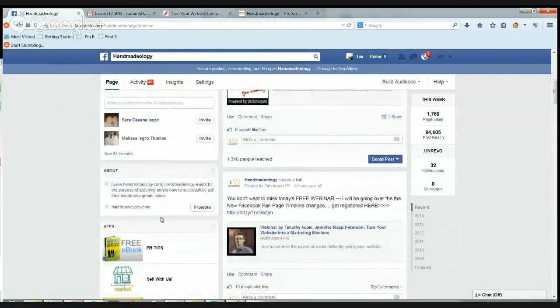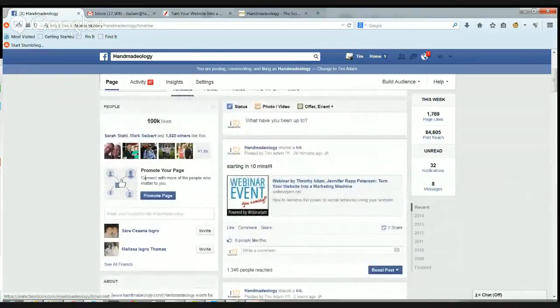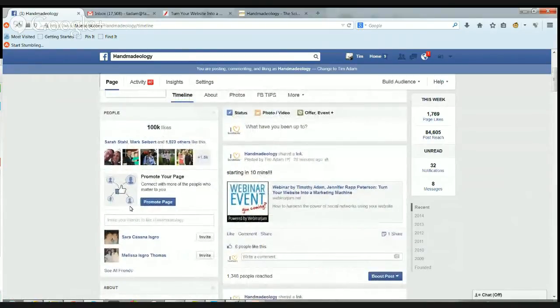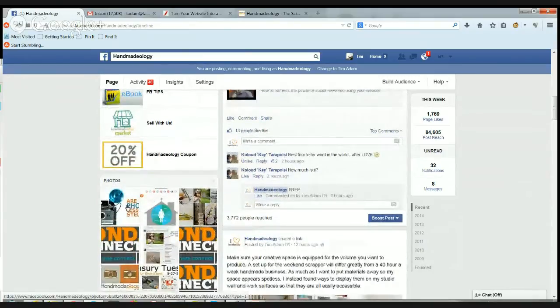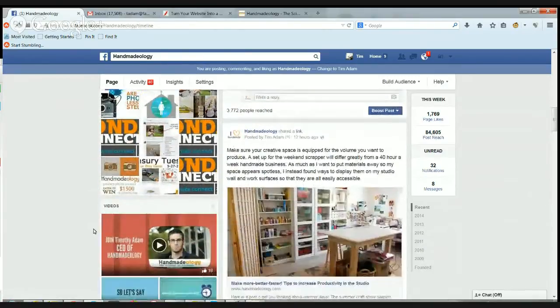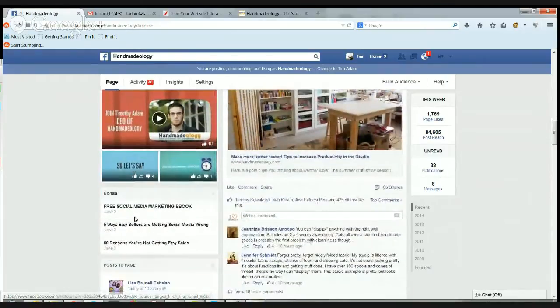So this about is actually moved up for fans, so they don't see all this mess there. The first thing they see, or the second thing they see, are your apps, and they're nice and big, and those images are always going to stay 111 by 74. So if you had them before, they're still going to look good. They're still going to be clickable. Then you have your photos, and then you have your videos, and then this is really cool.